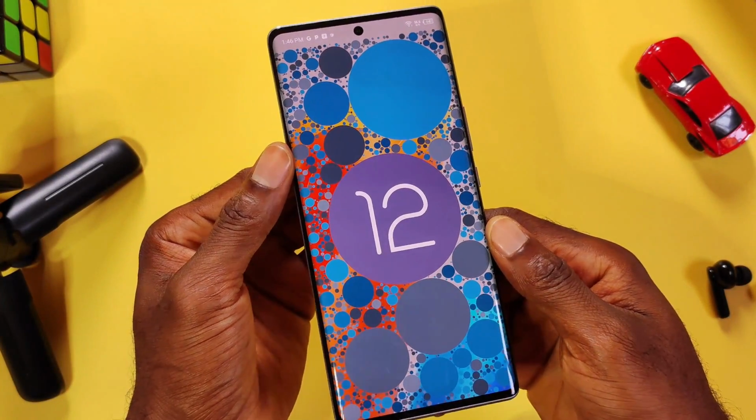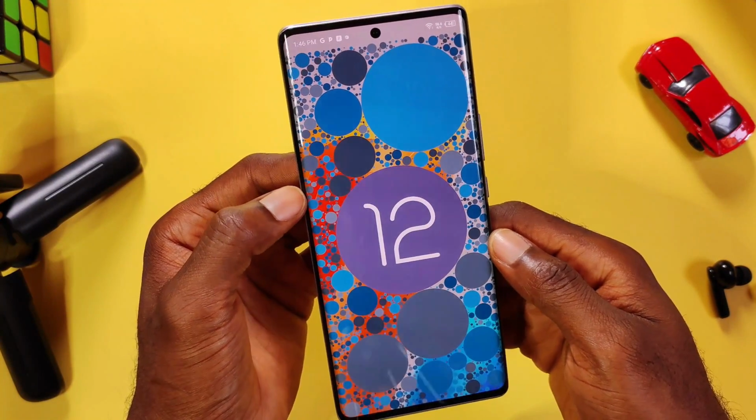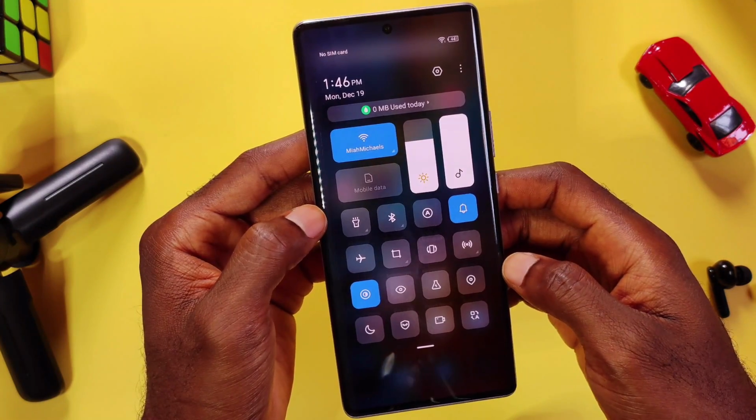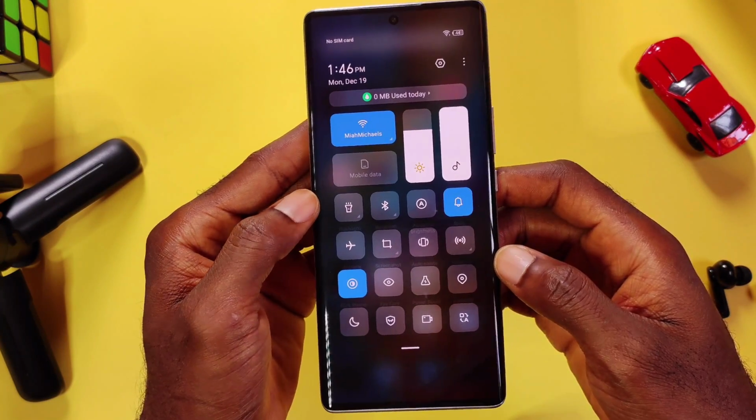As to the software, it comes with Infinix's latest XOS 12 overlay based on Android 12. It's a very simple user interface with some traits copied from certain brands out there like Xiaomi.